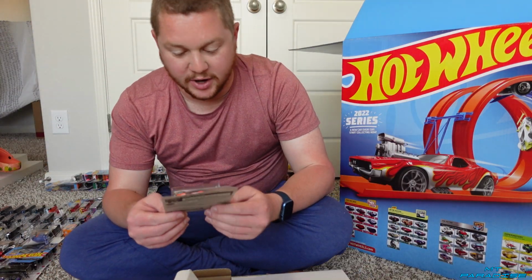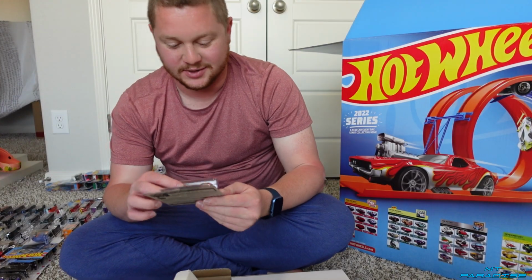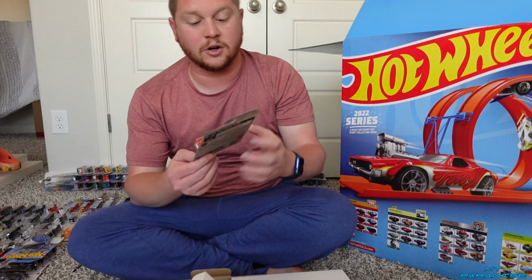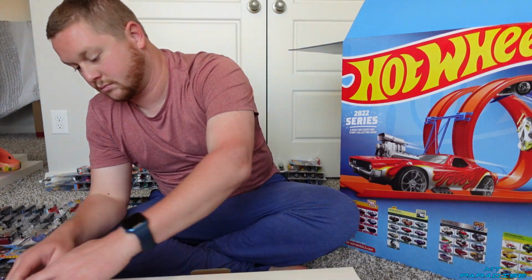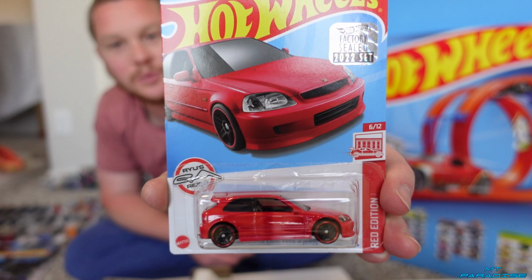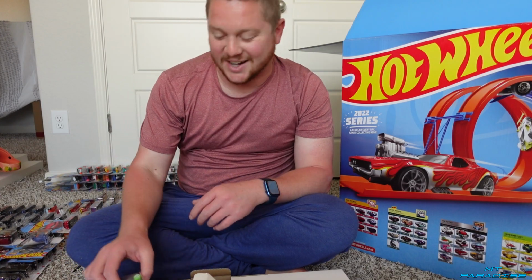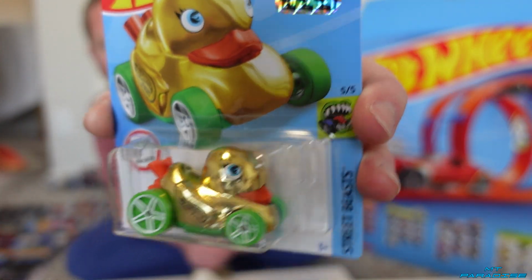And we got the Jeep Wrangler Treasure Hunt. First one out. Luckily this package was not damaged. And we got the Driftnator Treasure Hunt. Ooh, we got the Honda Civic Type R Red Edition. So we should also be having that Super Treasure Hunt and the Subaru WRX STI Red Edition. Man, this is an exciting box. Got the Duck and Roll Treasure Hunt in that shiny gold.